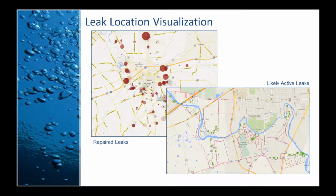So the idea is that we use the zone-based loss analysis that we looked at on the prior slide, frequently updated from data pulled from our existing systems, SCADA and customer billing, to let us see at a zone level where our loss profile may be changing. And when we see something drastic happening there, we can then deploy these field devices to help us zero in on the exact location of the leaks.